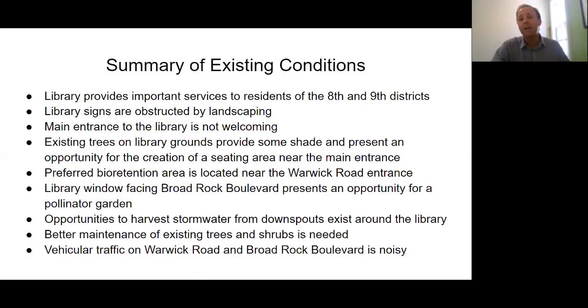All right. So that concludes our tour of the library grounds. In summary, the library provides important services to residents of the 8th and 9th districts. We heard that over and over again yesterday evening, that this is a very important place for people to come on a daily basis.